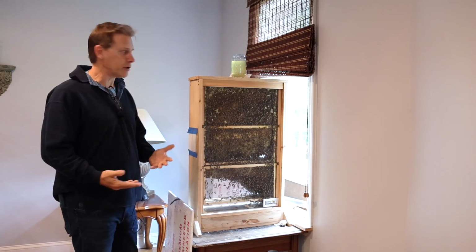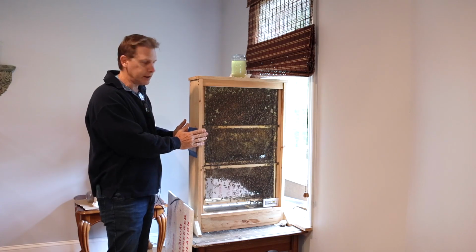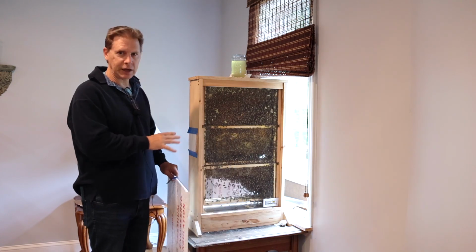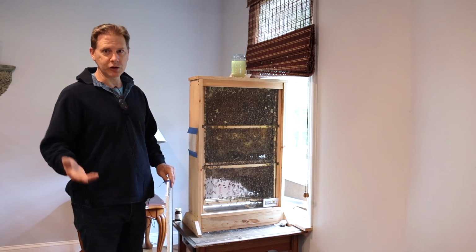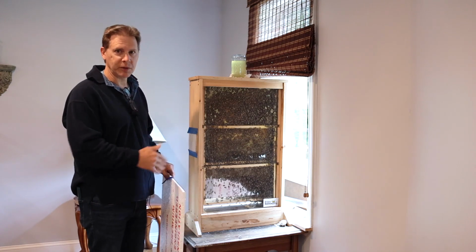They've kind of reinforced what I already knew about being well insulated. They really do prefer to have this insulation here, so I keep it here now all the time. It doesn't make a big deal if you want to take it off and show friends and family or students when they come over, show them the bees at work, but then when you're done, just put it back on.